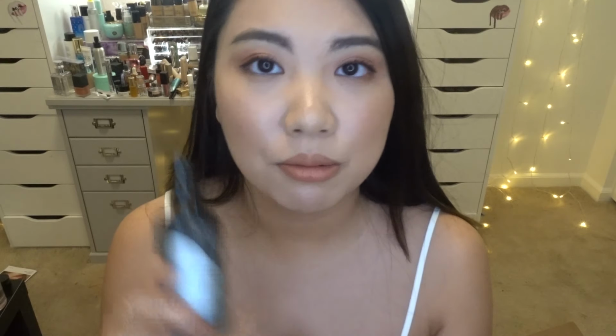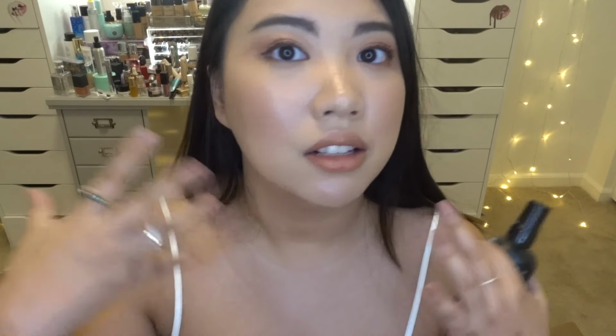set it all over my face. It smells like cucumber, so it's a very refreshing scent. I just really, really love this setting spray. I think it is so amazing and it melts the makeup. I feel like now the highlighter, the bronzer, the blush all melted together. So yeah, I love this baby.